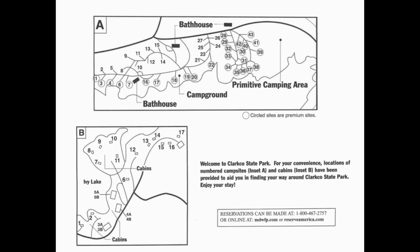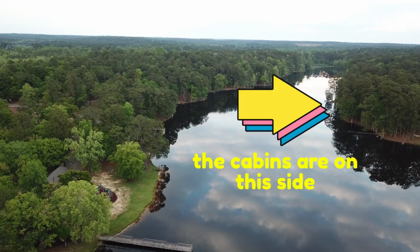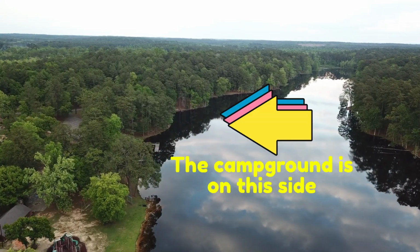They have 43 RV campsites here. They have 7 primitive campsites, and then on the other side of the lake, they have 21 cabins. We're staying in the campground today.